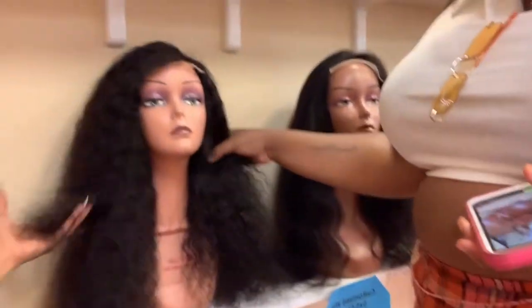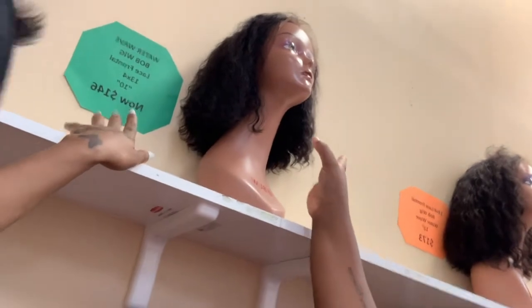The waterway. Oh, the waterway. Because it can get wet, you know? And it'll still look good. And they got a short version too. Yeah, for all you bob girls.